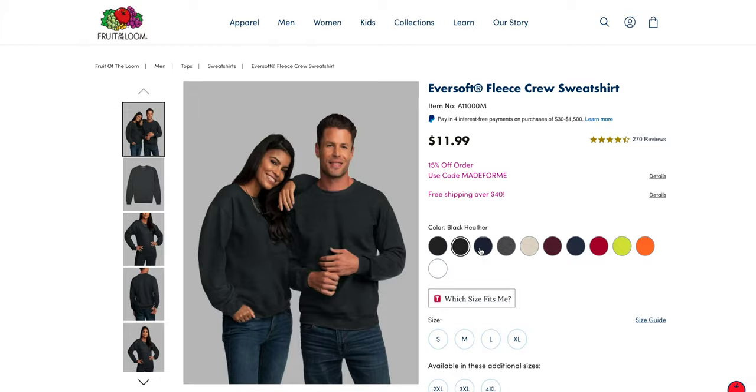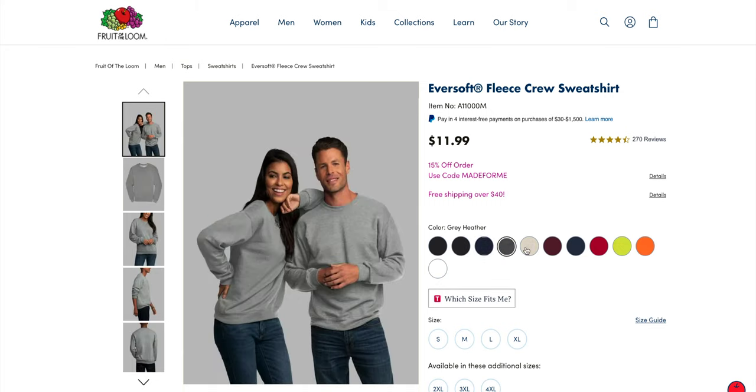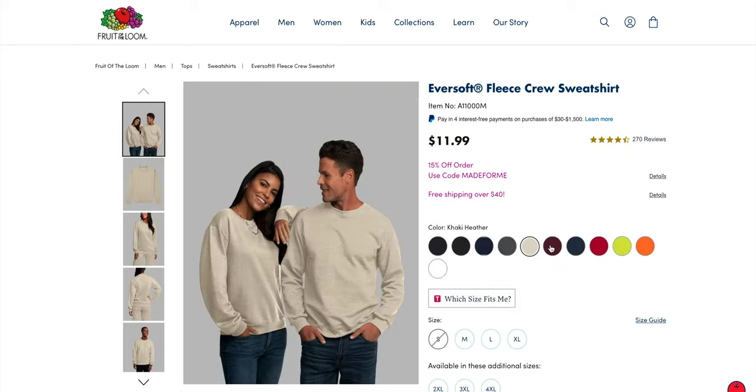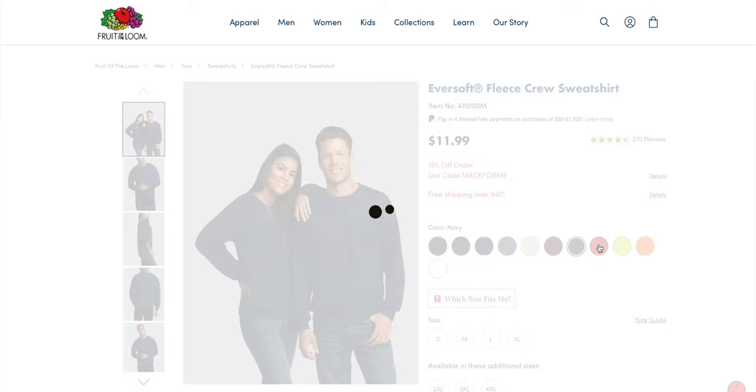And they have, I don't know, like 12, 15 different color options of this sweatshirt. So I just grabbed these three because those are colors that I like to wear. And of course, the blue is a little bit brighter than what I usually wear, but I know I can find a way to mix it in with my wardrobe.